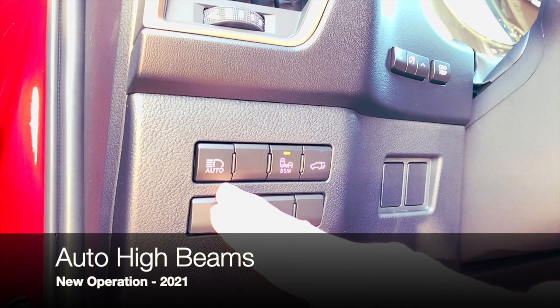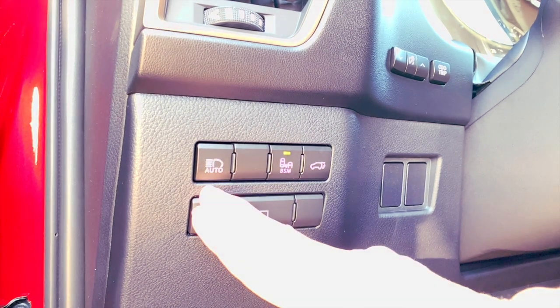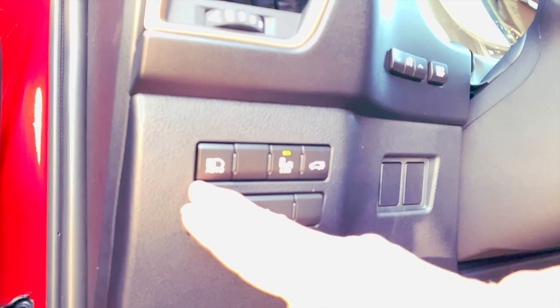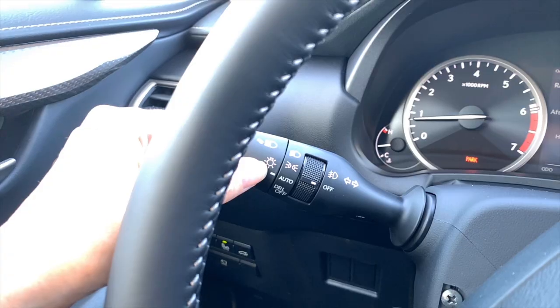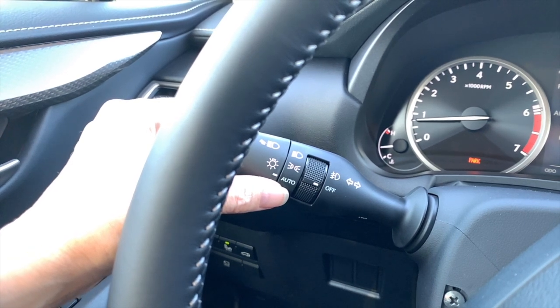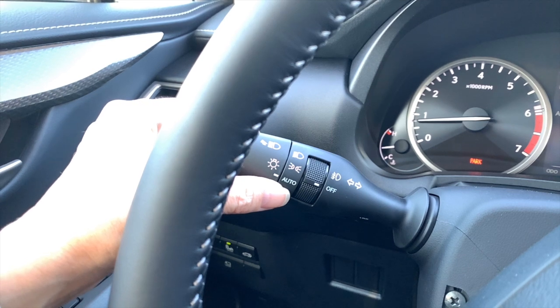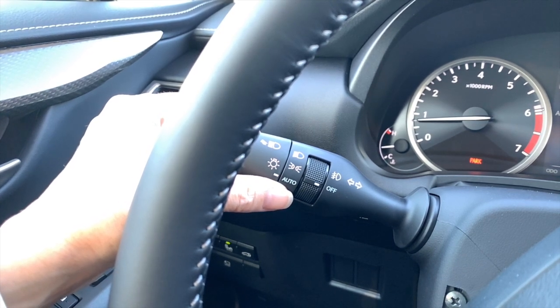For 2021, the operation of the automatic high beams has been simplified. All you have to do is push the button that says Auto in the top bank of buttons on the left-hand side of your dash. Now, as long as your low beams are set to auto and your high beam button is pushed in, you'll have automatic low beams and high beams in your NX.